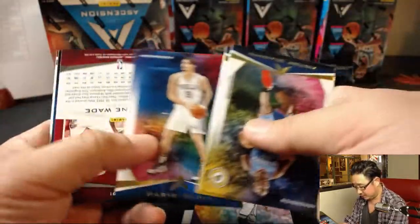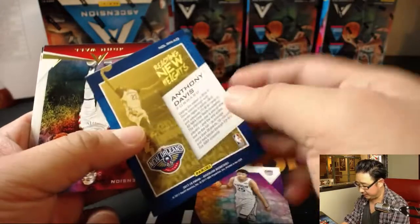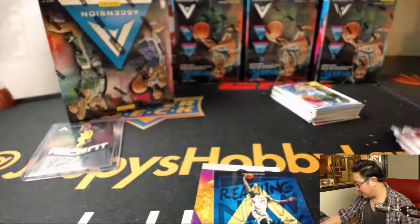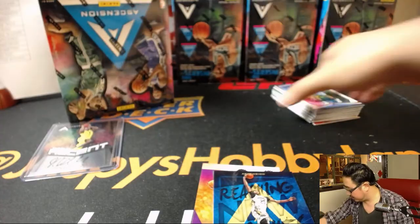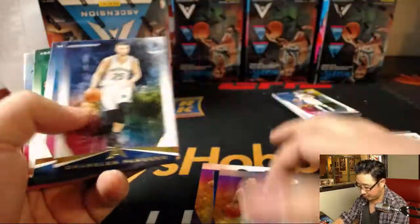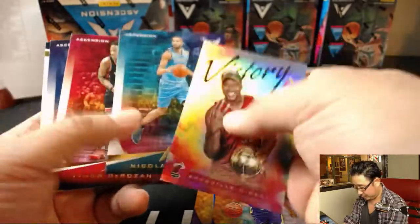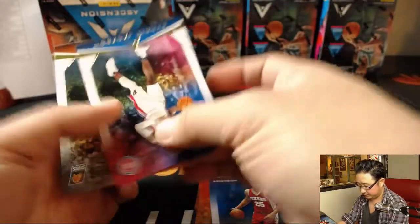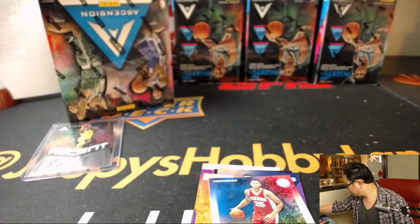Justin Jackson, D Wade, Anthony Davis reaching new heights. That seemed like a different parallel, right? Pretty cool though. I like the design of this set too. Josh Hart to 129. There's Shaq. AI, the answer. One of my favorite non-Laker players. Caleb Swanigan. Oscar Robertson, composure. Some more Ben Simmons. And there you go. There's that box.